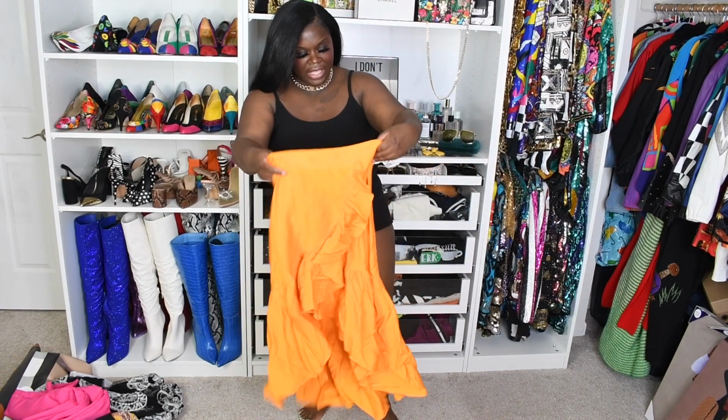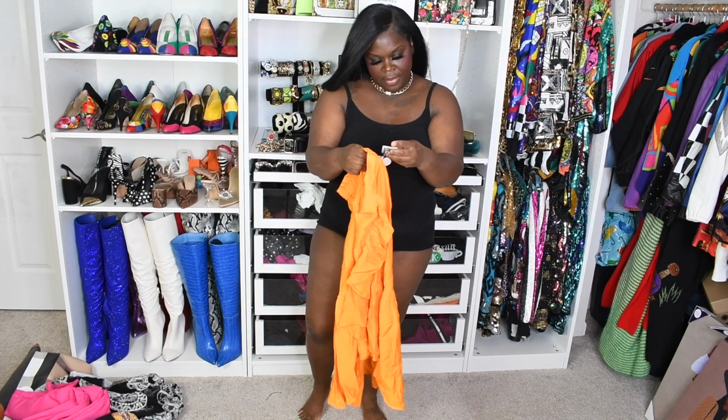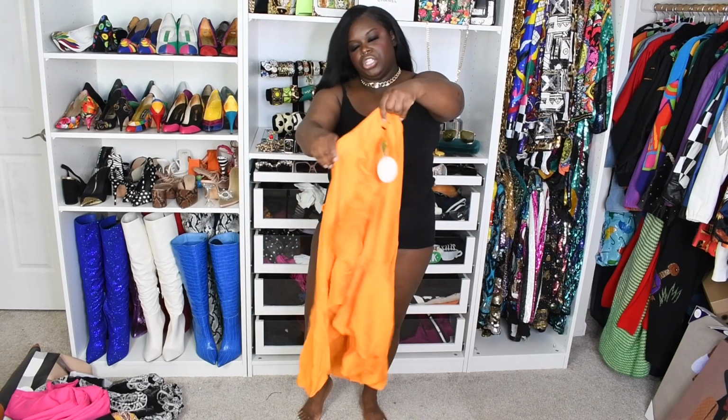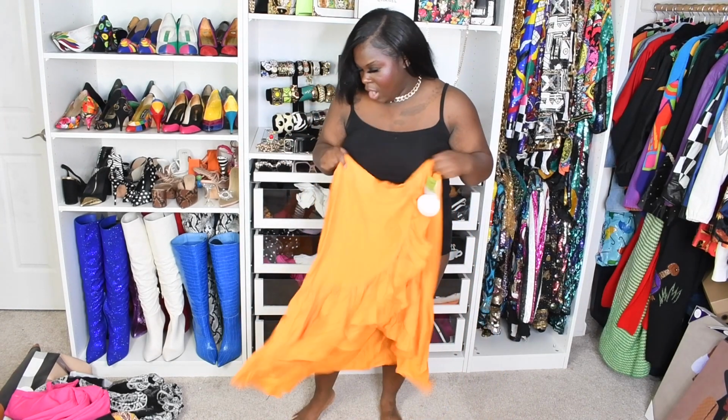All right, so this is the skirt. She's super cute, but, baby, she ain't fitting. What size is this? This is a large. So maybe I should grab some extra larges, because this ain't giving, baby. This ain't giving. All right.